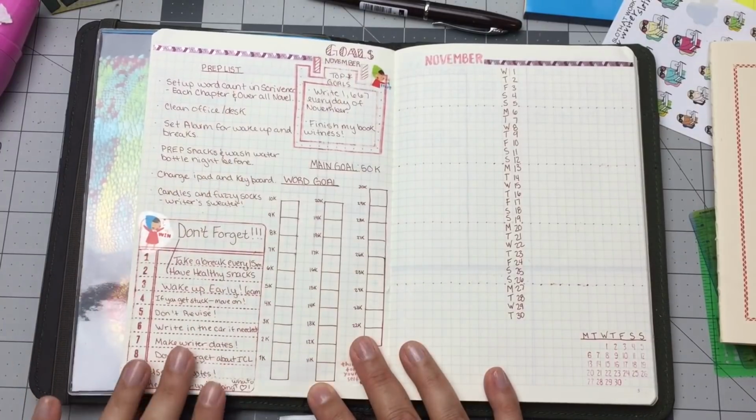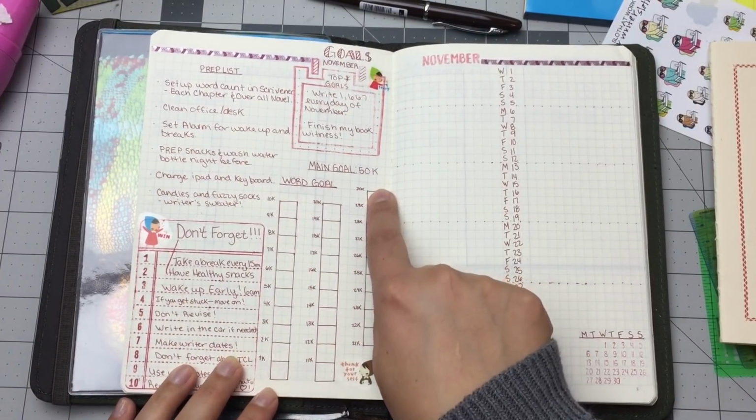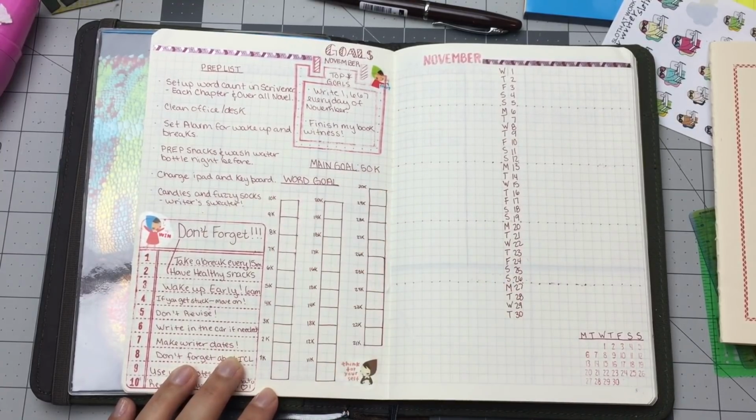I did fill out my goals for November. So you can see that I started at 1,000K and it goes to 30,000K, even though my main goal is 50,000. So in NaNoWriMo, if you write 1,667 words, you will end up with 50,000 and change. I think it's like 50,010 or something like that, words for the entire month.